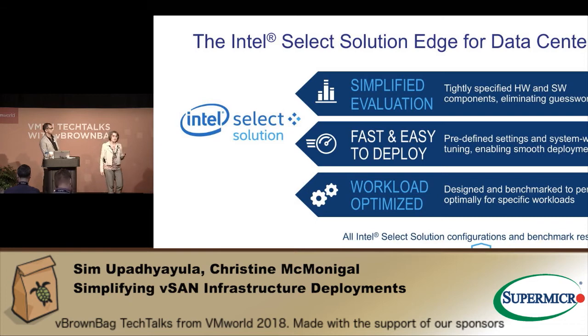And what we're doing to put this all together, Intel together with Supermicro and VMware, is we've developed a select solution. A select solution is a tightly configured hardware and software component list that we've put together with predefined settings. We've gone through extensive tuning of the system in order to optimize the performance for a particular workload. What we've done here is identify a benchmark with VMware. They prefer the VMmark benchmark.